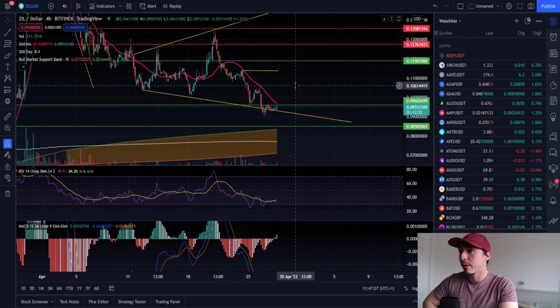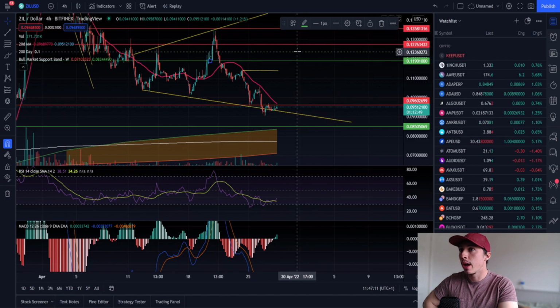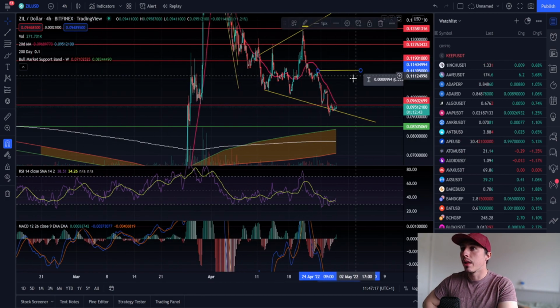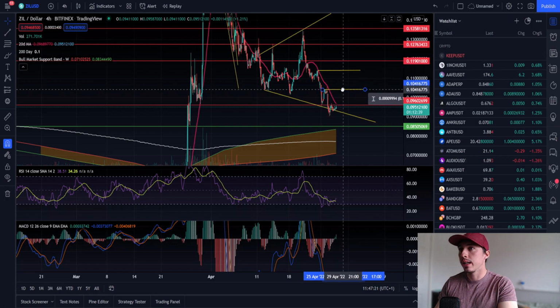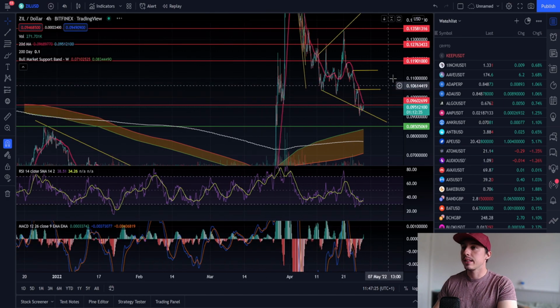I think it's very important that we do retest this key area of resistance at $0.096, and if we can push through, we may get a bit of hope of retesting some other resistance areas such as 0.114 and the previous swing high over here at 0.104, guys. So mainly that's the update with ZILLIQA.